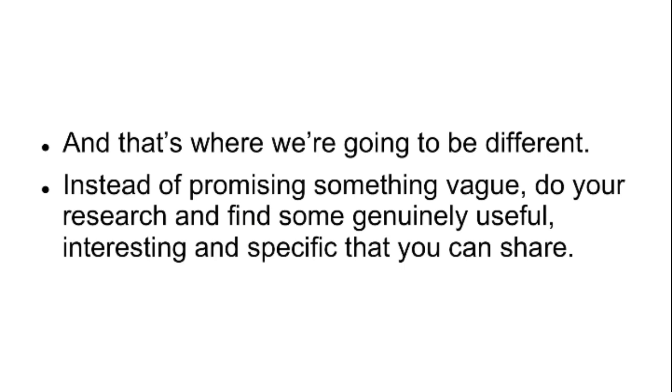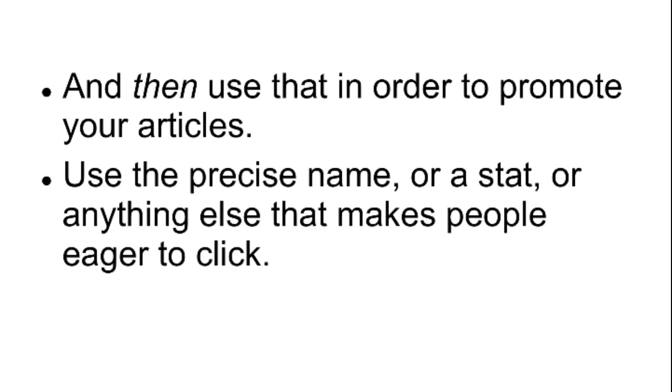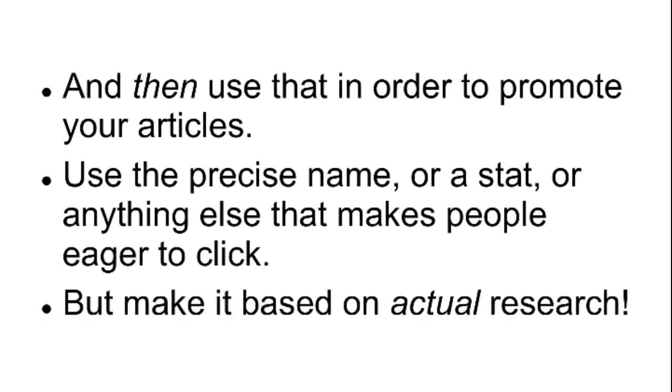Instead of promising something vague, do your research and find something genuinely useful, interesting, and specific that you can share. And then use that in order to promote your articles. Use the precise name or a stat or anything else that makes people eager to click. But make it based on actual research.